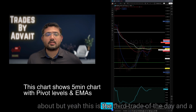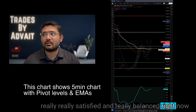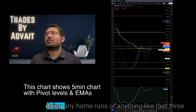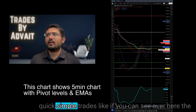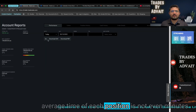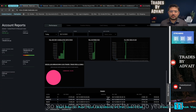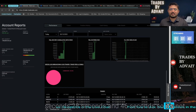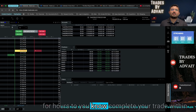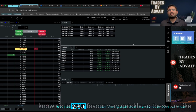But yeah, this is the third trade of the day, and I'm really satisfied and really balanced right now. Right now there's no need for hurry, or no need of doing any home runs or anything like that. 3 quick simple trades. If you can see over here, the average time of each position is not even a minute. Let me check: 11 seconds, 28 seconds, and 46 seconds. So it's not even a minute, right? This is why you need to wait for hours to complete your trade within seconds, because when you're right, markets go in your favor very quickly.